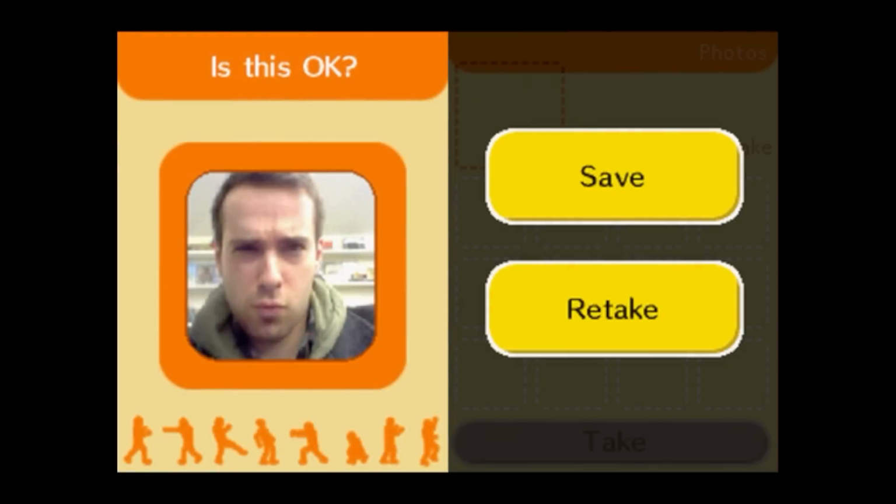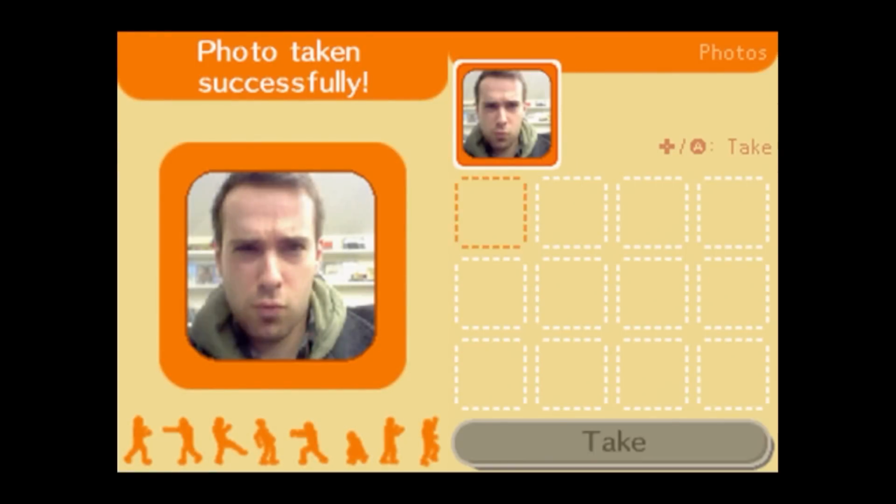Photo Dojo! Another first-party Nintendo game where you put yourself in the game.